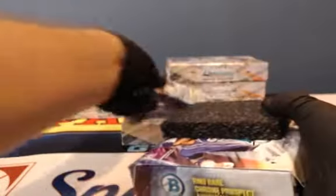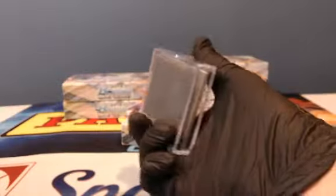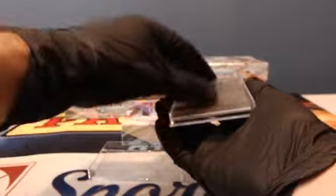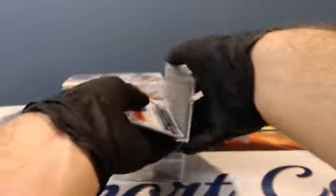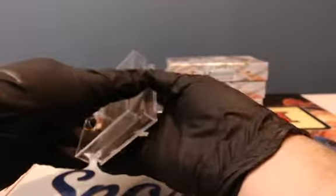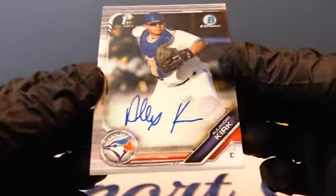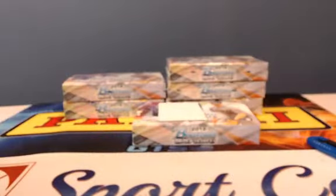No, there's no. This is basically the jumbo right here, the HTA. Just three autos in a box. They've kind of played around with it. The year Cody Bellinger was in this, it was called Vending. And it had like monster jumbo packs, but only a couple. And then they've come out with this the last few years. Alejandro Kirk, first Bowman auto. No draft, they'll have jumbo and super jumbo.